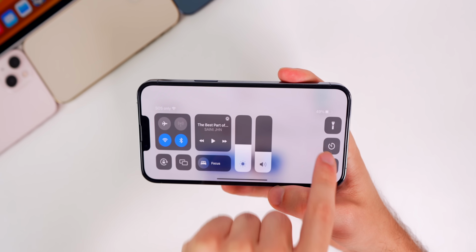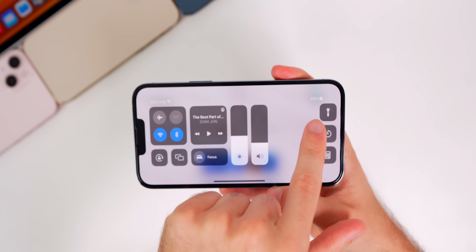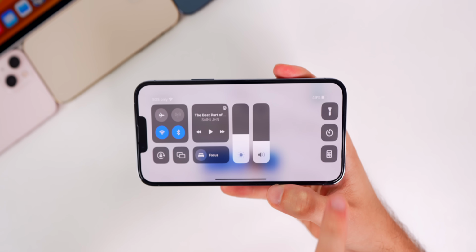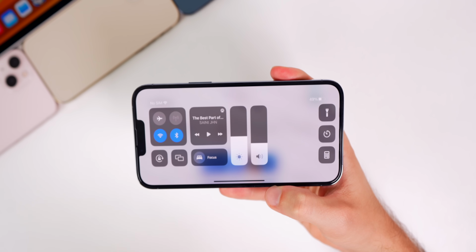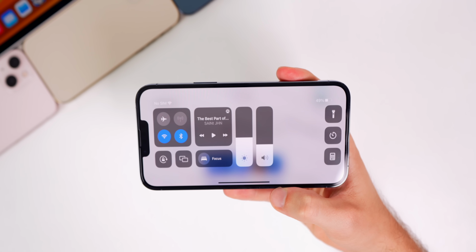If we swipe down for the control center, you could see there's a bug here as well. You could see all of my control center toggles over here on the far right. It's just really weird spacing. So bug right there, and then also a bug for the notification center.